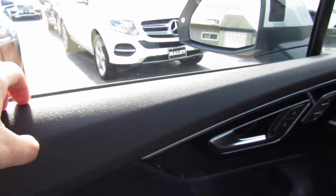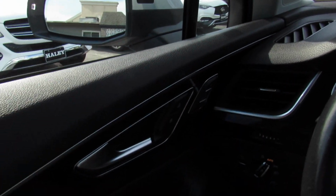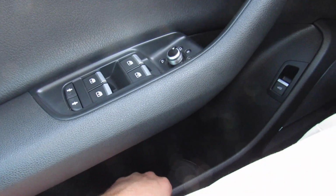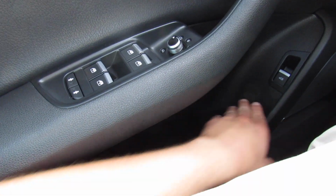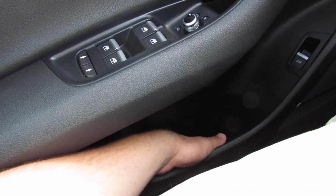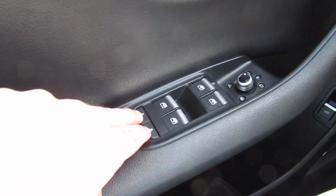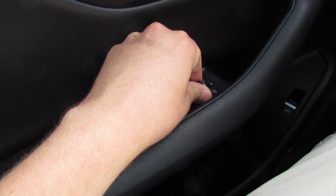On the door itself, all padded, soft touch material up top. Very nice and high quality. Padded leather around here, and then padded storage down below. And then storage down below, it is nice and rubberized inside of here as well, so things won't rattle around. You have your trunk release down there, all your automatic windows, your rear child locks, as well as your power mirror controls.